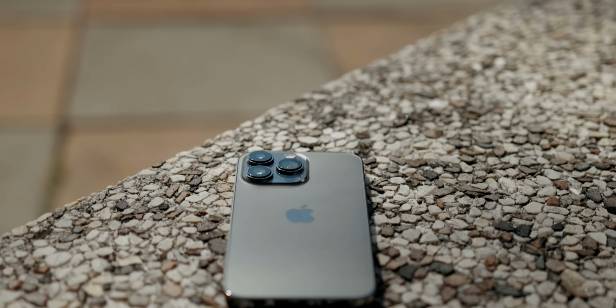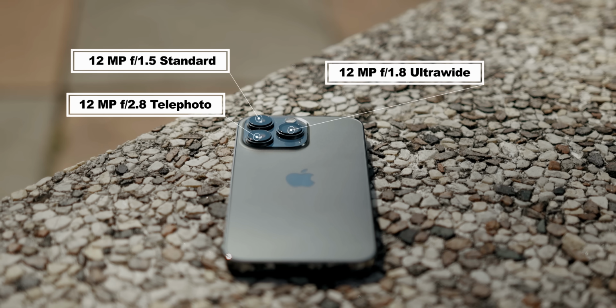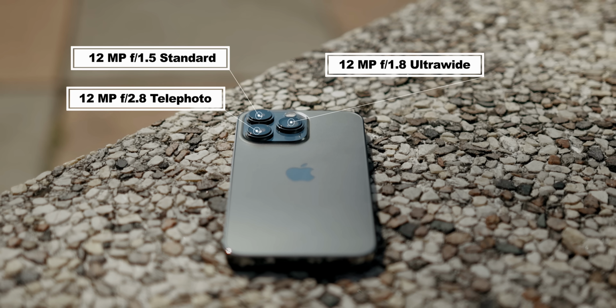All right, finally, it's time to talk about cameras. I'll get right to it. You get 3 sensors, a 12 megapixel ultra-wide, a 12 megapixel standard, and a 12 megapixel telephoto setup. Now on paper, that might not sound like a lot compared to 48 or 108 megapixel offerings from the competition, but that didn't stop me from exploring this phone's true potential.